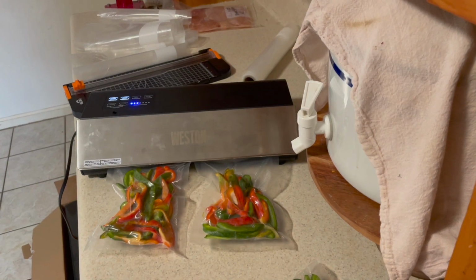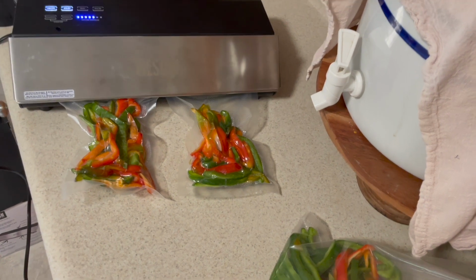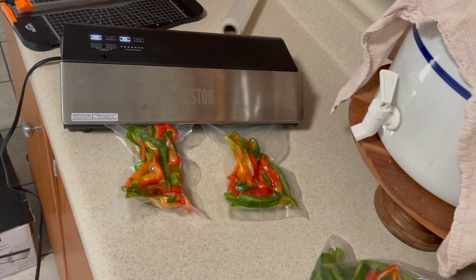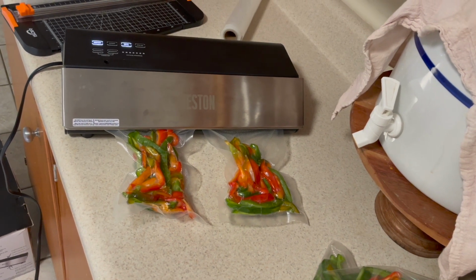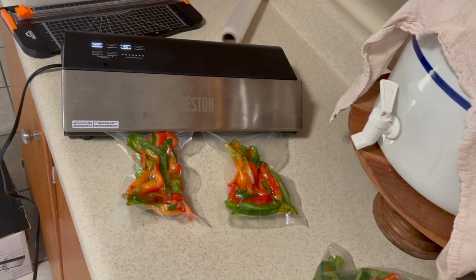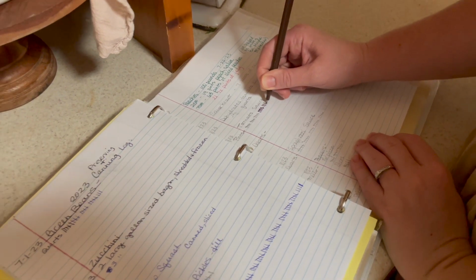I'm trying to make it most cost effective, but also I feel like these are so much healthier when you have produce that is in season for you. So anyway, that's how we're doing these peppers. And I'm really excited because they smell amazing. And I think this is going to work a lot better for us this year.